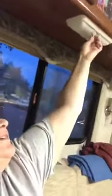Then you get this little guy. He's LED, and I'll show you how nice and bright white the lights are compared to the other ones. So far I've replaced 12 of them. I still have ones to do in the bathroom, the one by the shower, and the ones in the bedroom.